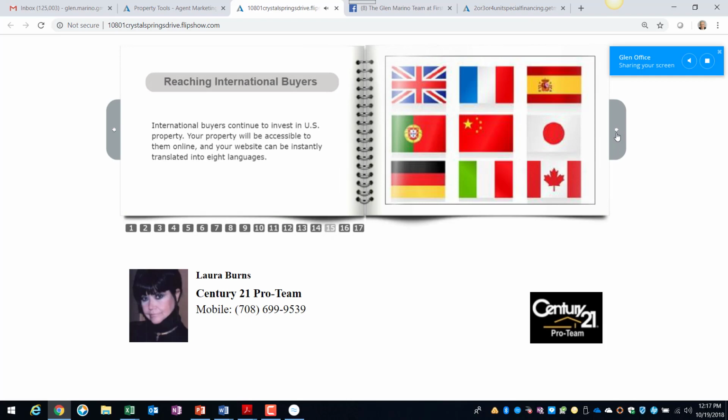Glenn and Rose, international buyers continue to invest in U.S. properties. Your property will be accessible to them online, and your website will be instantly translated. We need to change that. Again, remember we said we could edit these things. It's not 8 languages, it's 64 different languages.